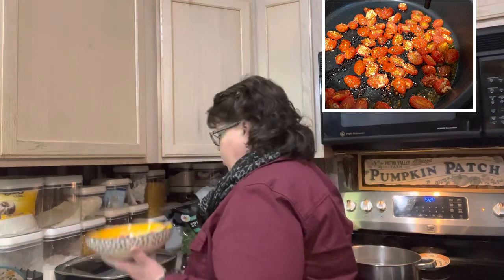So I took the tomatoes, as you can see, there we go. And I turned them into this. I took the tomatoes, I just sliced them in half. I find they do better when you slice them in half than when you leave them whole. And I just put them in a bowl. I did a little splash of olive oil, a little pink Himalayan sea salt, and then a little garlic powder. And then I added, let me show you what we got here.